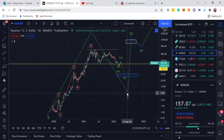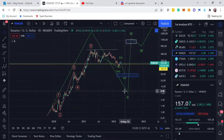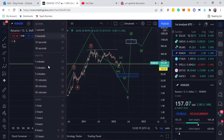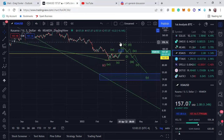So I'm bullish. I want to have it. I want to be able to enter in on this wave going up, which I think is going to be a very massive run for Kusama right there. So let's dig a little bit deeper into what is going on with Kusama.